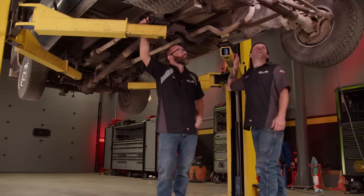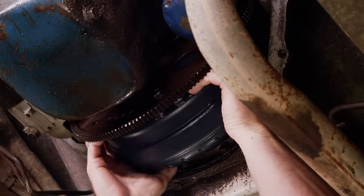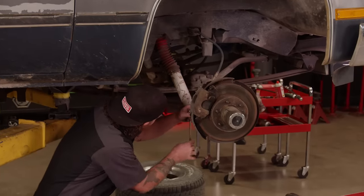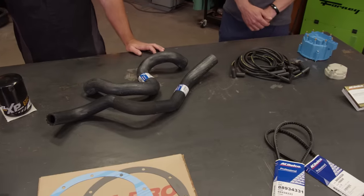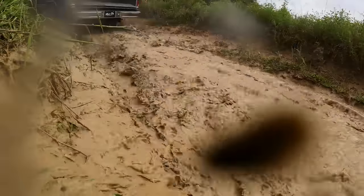Coming up next, we take a closer look at our new K10 square body project to see if it's as clean as we thought it was. Then I dive into a nice front brake upgrade. Later, we give this old square body some much needed new parts that we got from Rock Auto. And then we put it to the test at Woolley's Off-Road Park. This ought to be fun.